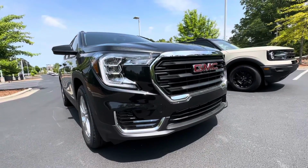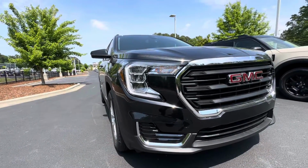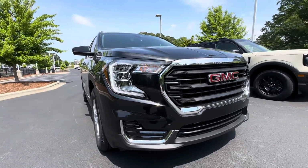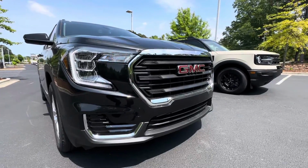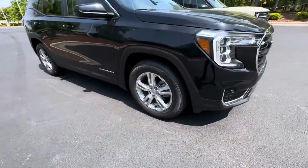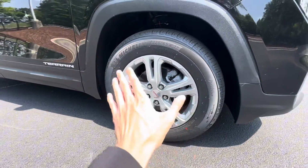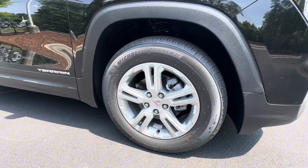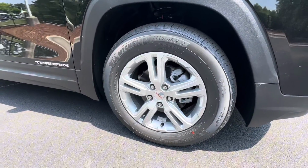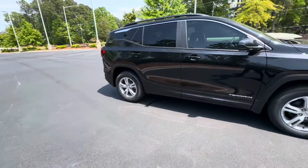Up front on the 2024 GMC Terrain SLE, we have LED accented headlights, as you can see there, with your turn signals built in. Big GMC logo in the center with your chrome accents. Moving to the side, we have these wheels right here that are wrapped in Michelin tires. These are just your standard alloy wheels. The size on these tires is going to be 225/65/17s. Same size up front as they are in the back.